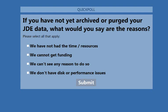And the other one, and this we're really interested in. This is the first webinar we've done on archiving as a service, so really keen and interested in responses on this. So if you haven't archived or purged yet, why? Could be any one of these. So time and resources, we hear a lot. Get the funding. You can't see any reason to do so. And people often think of it in terms of disk or performance, and we don't have any disk or performance issues.